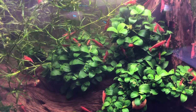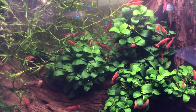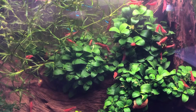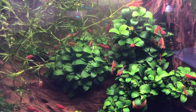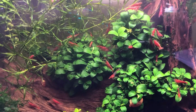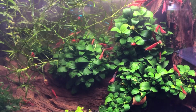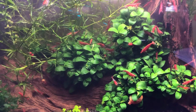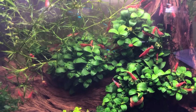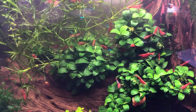Obviously, they're invertebrates, the shrimp, and this species is the easiest by far, in my opinion, to keep. Easier even than the Amano shrimp, and certainly any of the other color varieties, of which I do have some yellow, some black, and maybe a few oddballs in other tanks, but pretty much it always comes down to the cherry shrimp. They're the ones that reproduce.